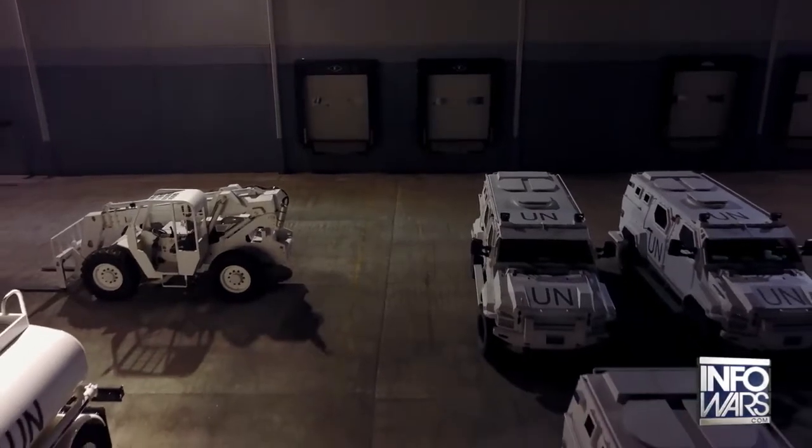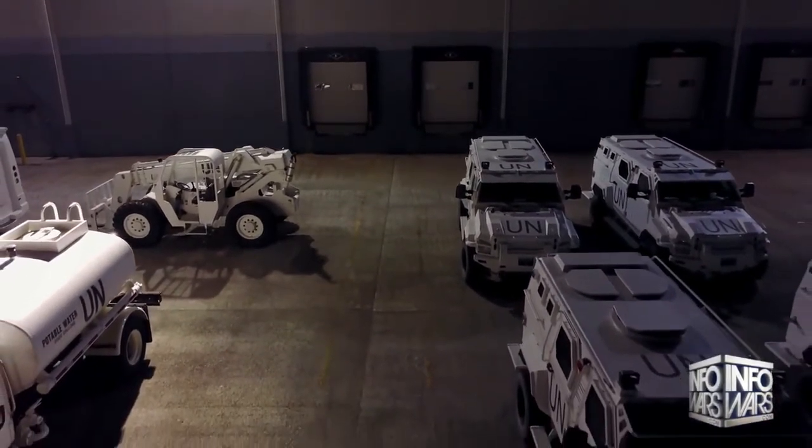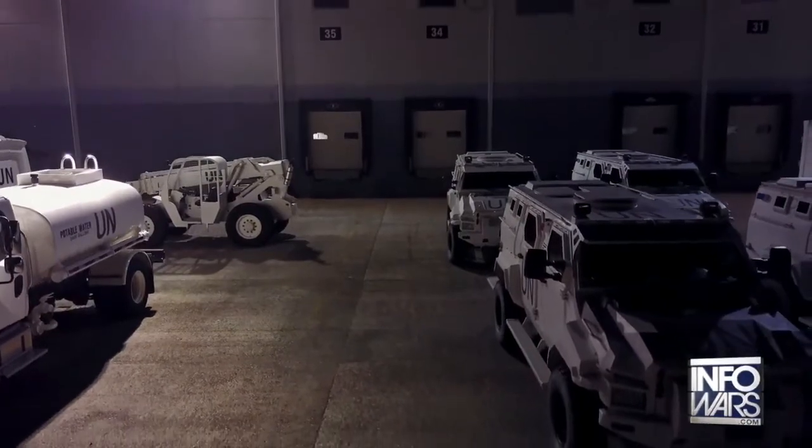I was like, what is that? How did that get here? Why does the UN have occupying vehicles in the United States? I didn't vote for that. What the heck is going on? But then, as you just heard, Alistair Williamson from StockboardAsset.com gets an anonymous tip, saying, hey, go to this location. You're going to be shocked what you find. And then you saw his drone footage.